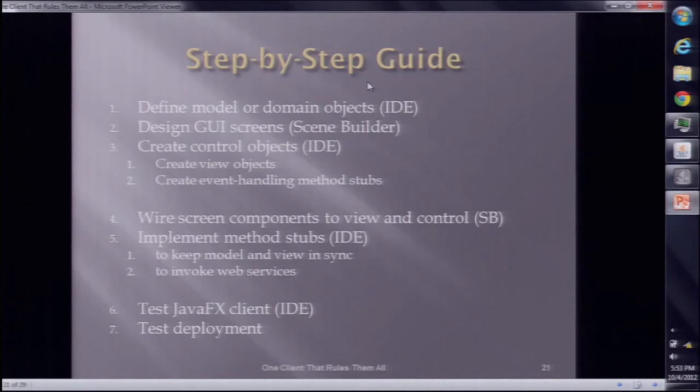So the first step, you define model or domain objects. In my case, I just use a proxy generator. I gave the address of the WSDL, Web Service Definition Language. It generates all those domain objects for me. I don't have to create any. The second one, design user GUI screens using the Scene Builder. Drag and drop different widgets on the canvas, and then make sure that they look good.